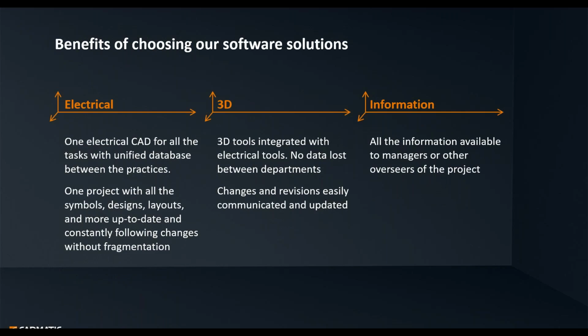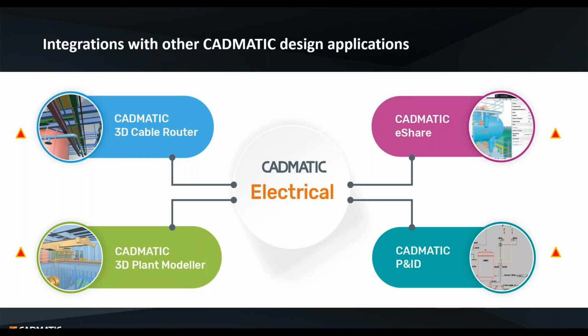But now let's go a little bit more into the integrations part. If we start from the electrical, there is an electrical CAD, which is there for all the purposes of electrical automation, instrumentation, and electrification. Then when we move to the broader side, there is the 3D tool, which has nice integrations between electrical. And a little bit step further, there is the information management tool. And when all the levels are considered, we have a picture which looks like this.